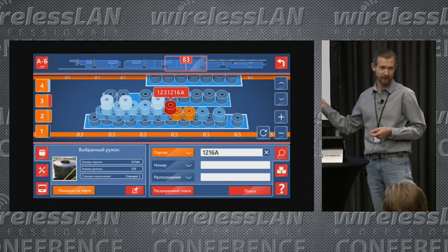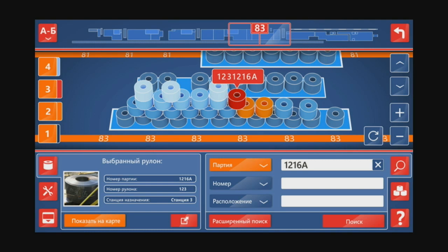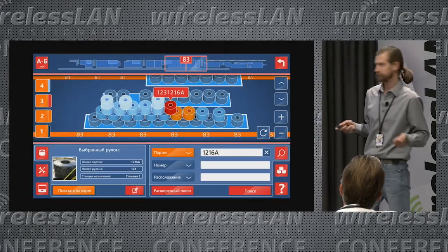Okay. So what does he see on his tablet? This project is called 3D warehouse. And now we know where each roll stands in real time. The crane is equipped with sensors, magnetic sensors, optical sensors, and electromagnetic sensors to find the position of the current roll. And we use Wi-Fi to transfer information about each roll to the server and then back from the server to the client, to tablets, and to the client for the crane operator.